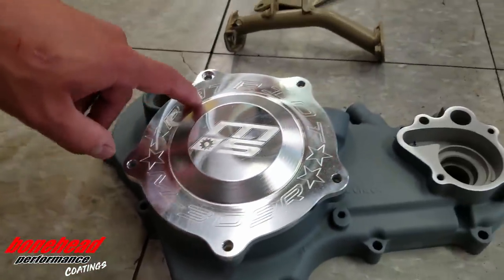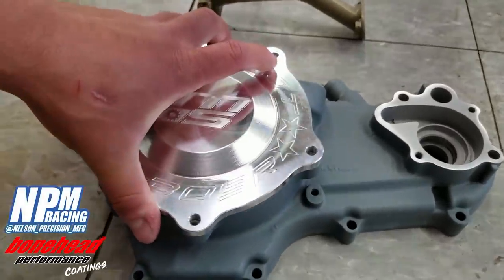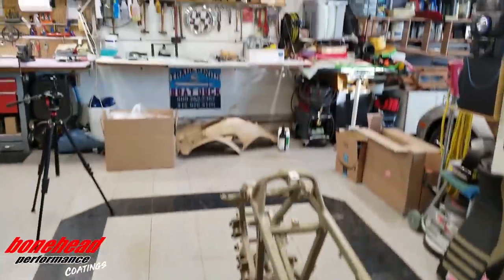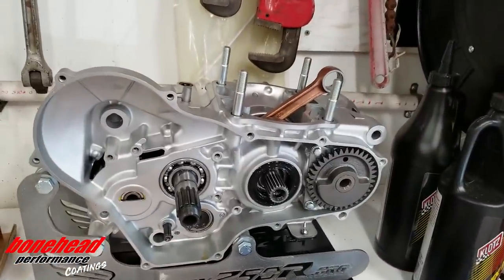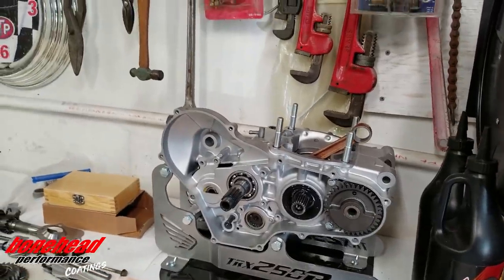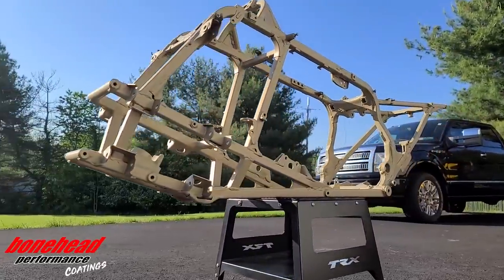So this is the prototype cover made by NPM. And when it's flat dark earth, it's gonna look so freaking sick. The rest of the motor is that bare, just vapor blasted color. And I think with the flat dark earth, that dark gray color, and the bare vapor blasting, it's gonna look so good.